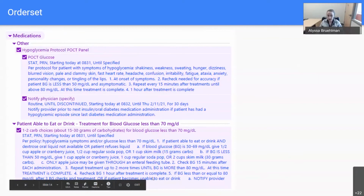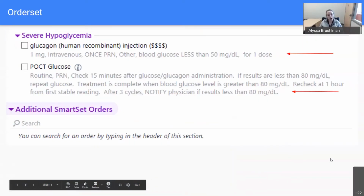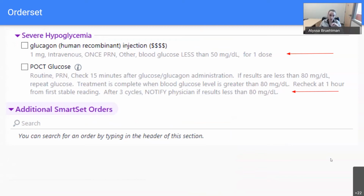And then the other options to check off are not auto-populated, so you would have to check them yourselves: include glucagon 1 milligram IV. And then you also want to check the blood sugar again 15 minutes after glucose or glucagon administration. I probably would defer to just clicking both of these automatically, so that the order is there. I imagine they have some of this on the floor, but just so nothing has to be pre-approved from an order standpoint prior to the emergent situation arising.